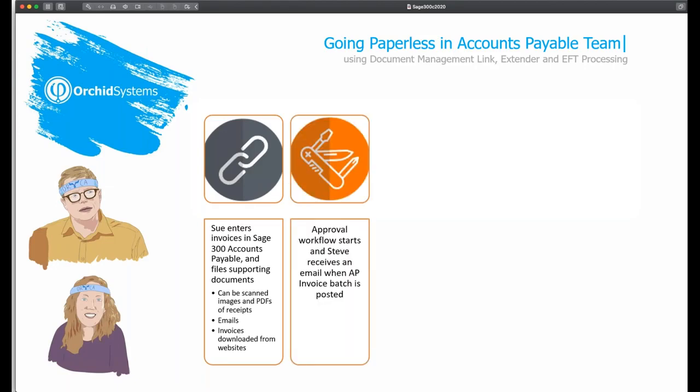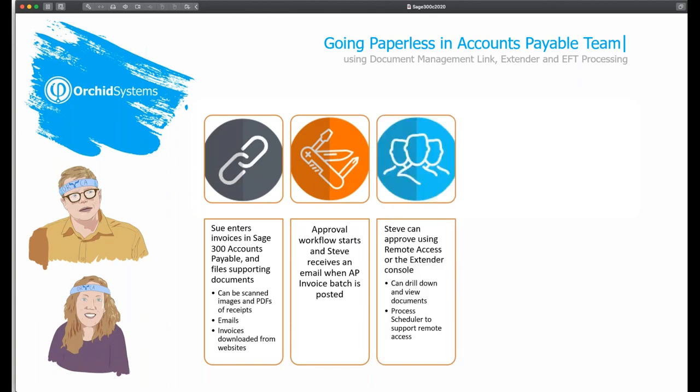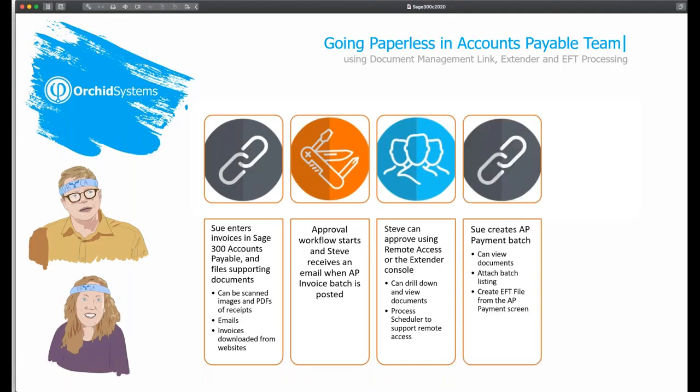When she tries to post the batch, the approval workflow starts, and Steve will then receive an email that an AP invoice batch needs to be approved. He has a choice to approve either using the Extender Workflow Console in Sage 300 or using remote access. And while he's logged into Sage 300, he can still view the documents that have been attached against that invoice.